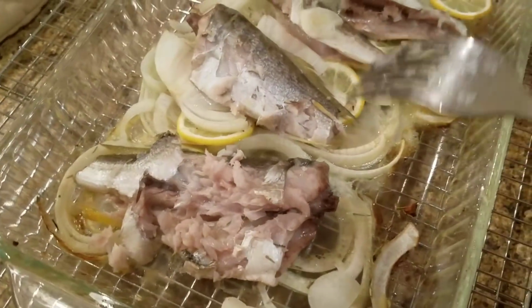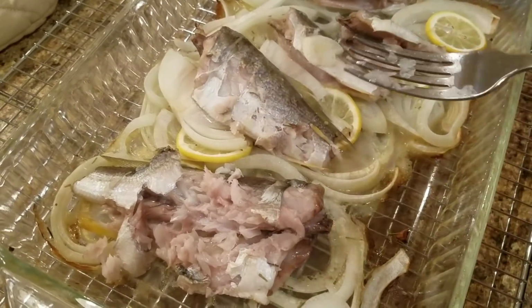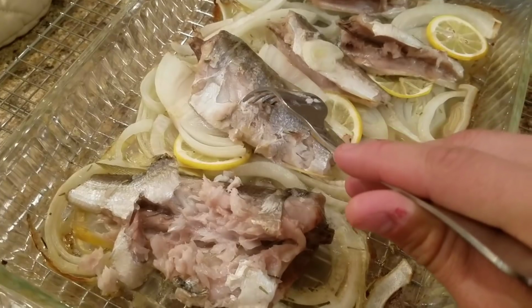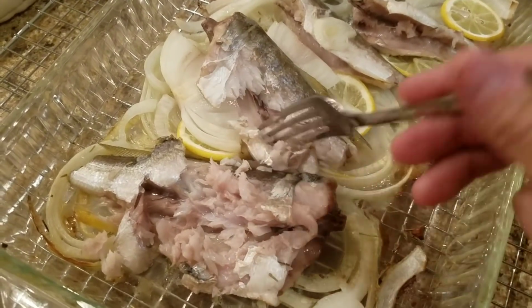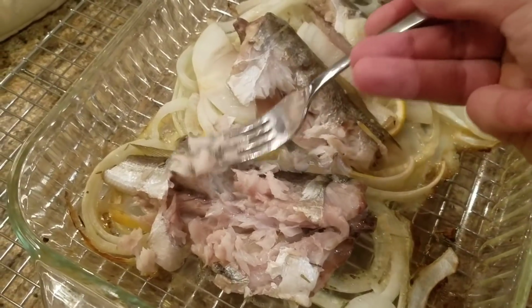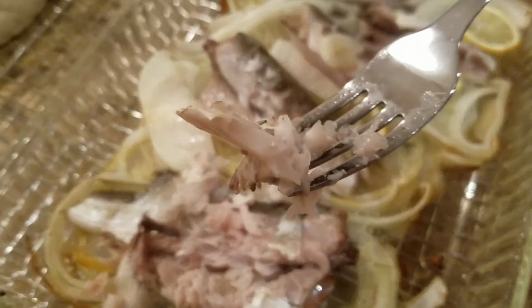Now I can smell everything. I can smell the fish, I can smell the onions, I can smell that lemon, I can smell the spices we put on it, which is all good signs. Now let's see how it comes away. Perfect. Doesn't have to be beautiful once you tear it apart. It just has to be cooked through and it has to taste good.